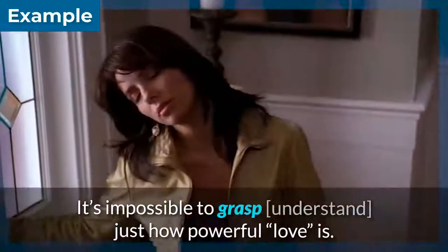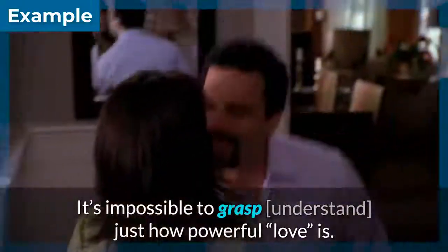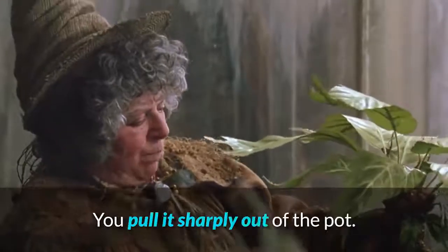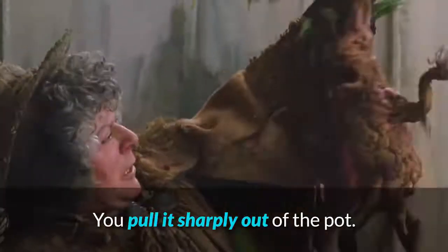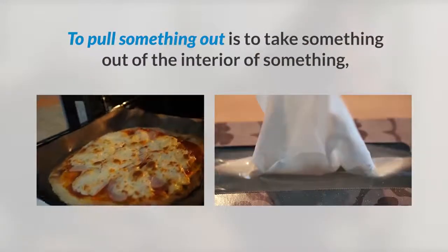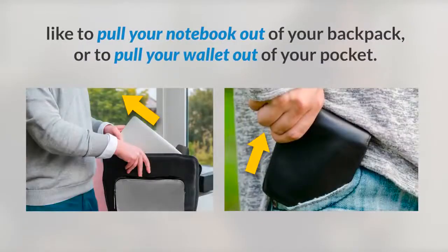It's impossible to grasp just how powerful love is. You grasp your mandrake firmly. You pull it sharply up out of the pot. To pull something out is to take something out of the interior of something, like to pull your notebook out of your backpack or to pull your wallet out of your pocket.